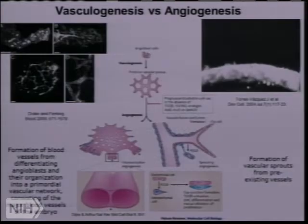So I would like to begin my presentation by defining what angiogenesis is. I often use this slide that compares two processes that are related but different. One is angiogenesis, the other one is vasculogenesis. Angiogenesis is the formation of vasculature from pre-existing vessels.